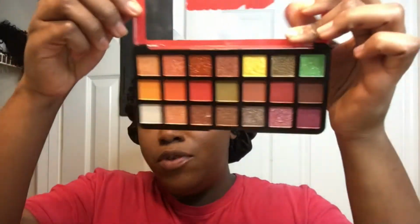But girl, I went to the beauty supply store, and girl, I seen this palette. I was like, oh girl, I gotta get that because that's real cute. So we're gonna do a makeup look with this palette. First of all, look at all the beautiful colors. Just did a little swatch. I don't know if y'all can see it on my arm, but just so y'all can see the colors and everything like that.